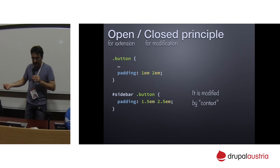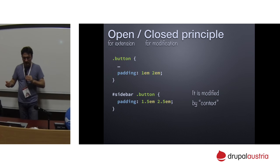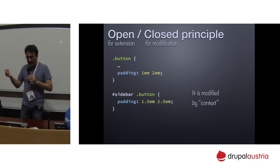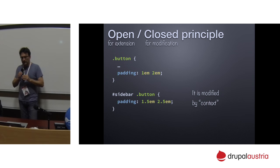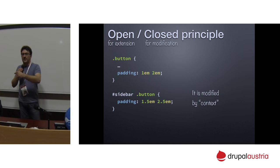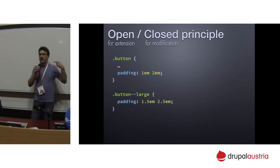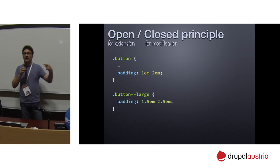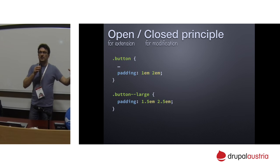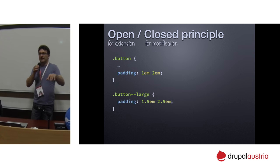You can't easily override it. This is something we said we don't want to do. When you see something like this, you can change your mind. You shouldn't think, I have a button in the sidebar, and because it's in the sidebar, it's bigger. No, it's not great. You have to think, I have a larger button, and that is what I use in the sidebar. So a component shouldn't know anything about where it is used.